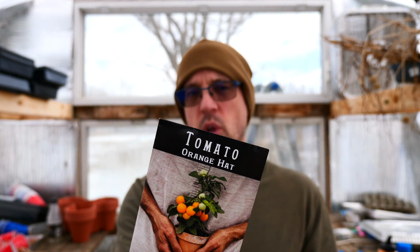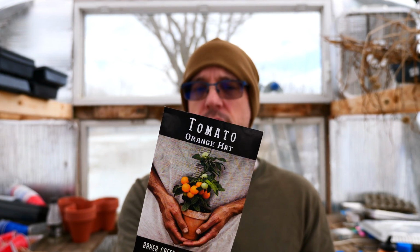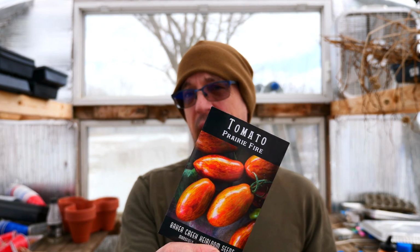Another one that we really enjoyed this last year was the Tom Thumb tomato, which only grew to about a foot tall. And so I went ahead and got some of the orange hat tomatoes, which are another dwarf style of tomato, extra dwarf, right? Good for container plants. The other one we want to try this year was the Prairie Fire. I really don't like tomatoes that get soggy, so this has that Roma tomato firmness, but has the flavor. It's supposed to have the flavor of a more round tomato.